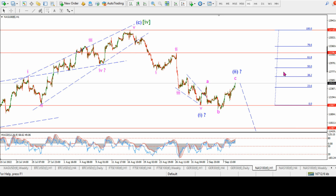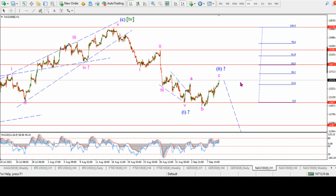So, I think we're close. A 50% retracement may be a ballpark figure to keep an eye out for. If we see weakness forming around that 12,800, 12,900 area, then we'll look out for a reversal pattern down into wave 3 of 3. And if that happens, sayonara, baby, because we're off to the races on the downside.